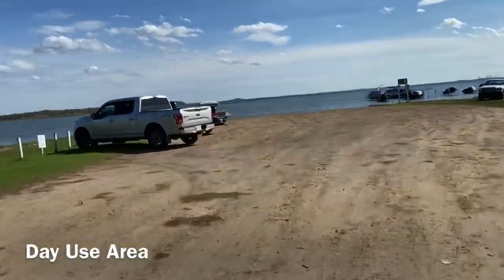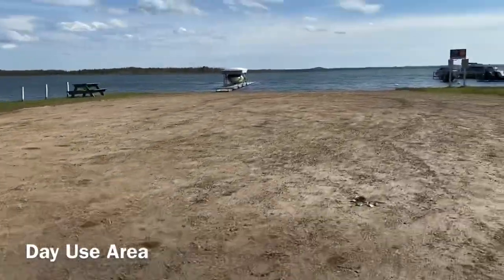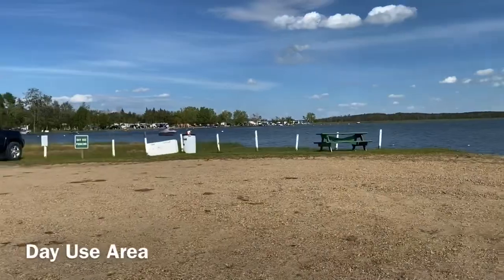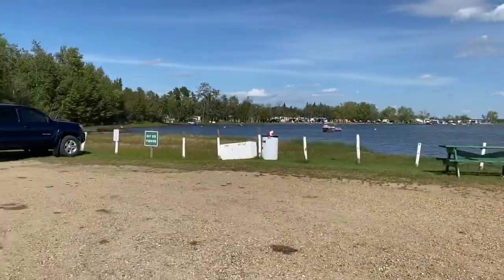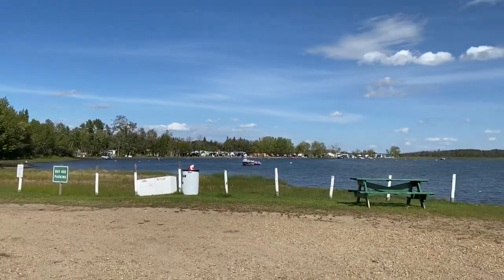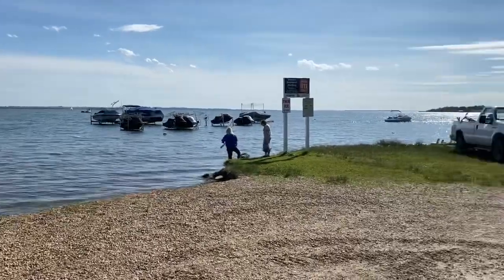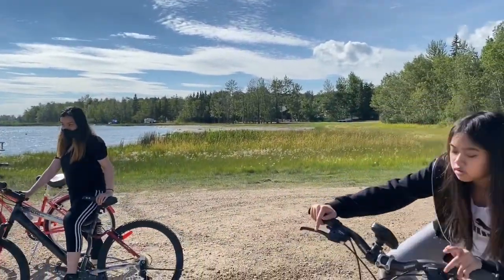It's not as nice as if you're going to go to the other side, but if you're looking for something that's more secluded, then I would definitely recommend heading out to this area over here. As you can see, the day use parking is very close to the campsite area. This is more of where the boat launches are at. And if you want to do more swimming, it's just right over there, a little 2-minute walk from here.